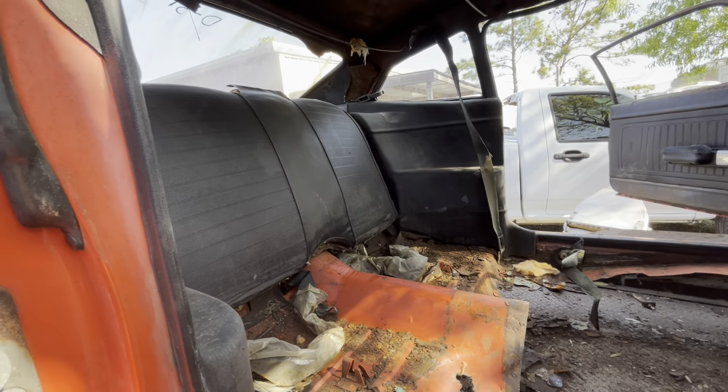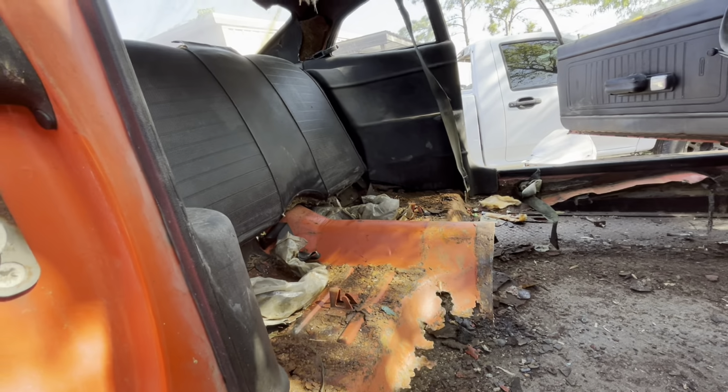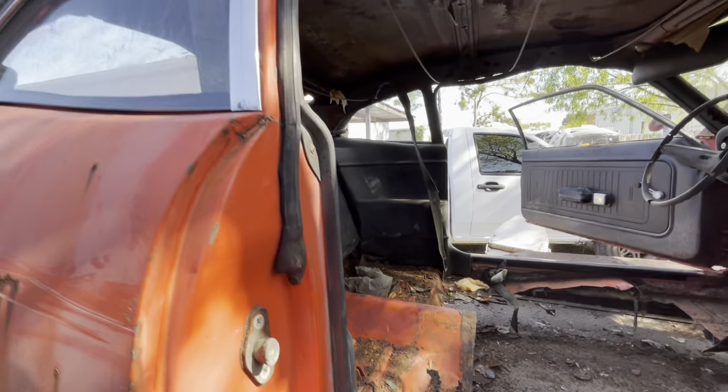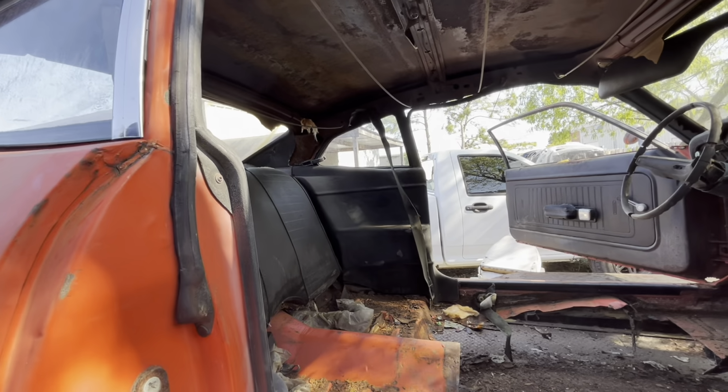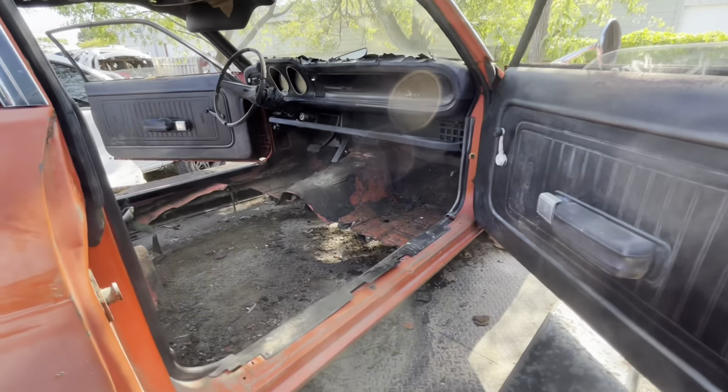I'd like to get them side panels out because they look like they're in good shape. Definitely usable. And they're black, so they're actually still really flexible. My other ones are crumbling and they were green and we painted them. So yeah, that's what it looks like as of right now.